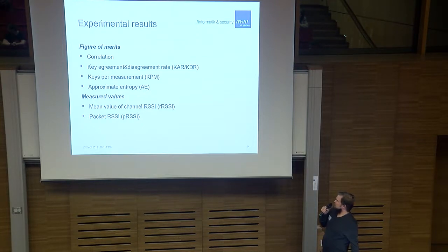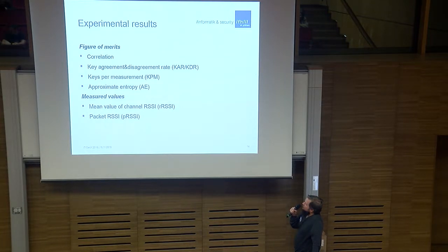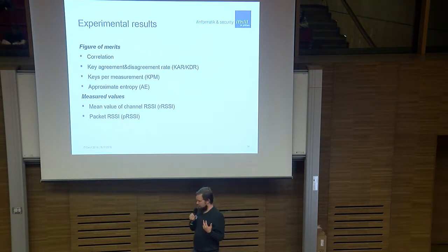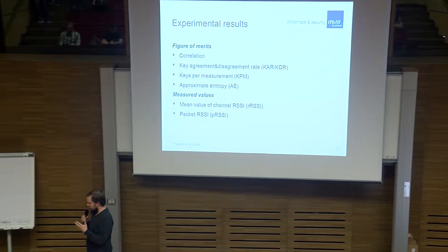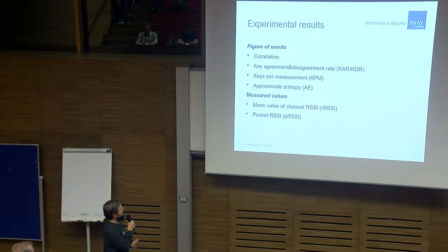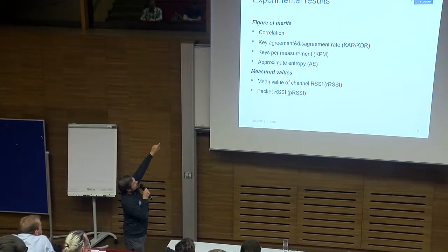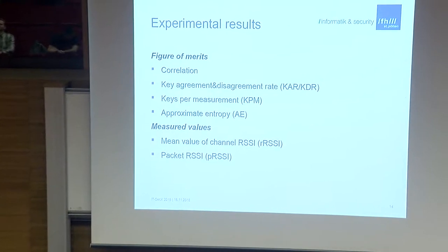And to give some figure of merits, to get an idea how well our system works, we took some figure of merits, typically used to evaluate the wireless key agreement. One of them is correlation, which means how well do the two RSSI data sets correlate, whereas one would be perfect, zero would be absolutely not perfect.